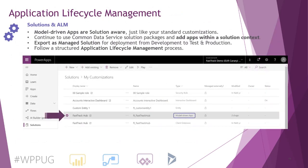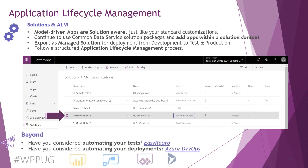Cool. From an ALM perspective, we briefly touched on that. So make sure you create your apps in there. They are solution aware. Add them into your solution. Microsoft recommendation is to use managed solutions, especially if you're doing a clean slate, or if you have the luxury to do it, go managed, unless you're finding it really challenging, then go unmanaged. And then introduce all of that within your ALM, your application lifecycle management, so that you can automate the deployments and so on.